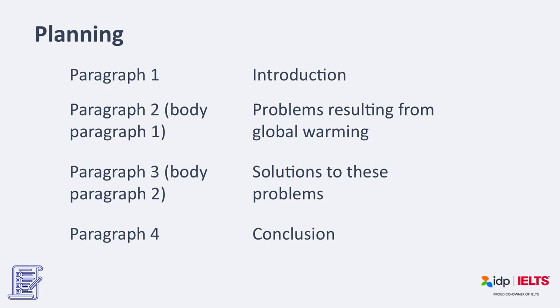So our overall paragraph plan might look something like this. We'll start with a very simple introduction comprised of 2 sentences. The first sentence will introduce the topic by paraphrasing the first sentence in the question. This is known as a topic sentence. The second sentence will be our response sentence. In this case, it will tell the examiner what I plan to cover in my body paragraphs.